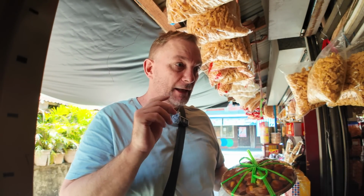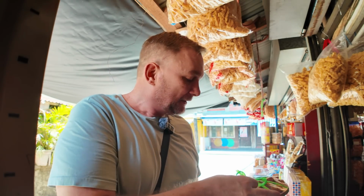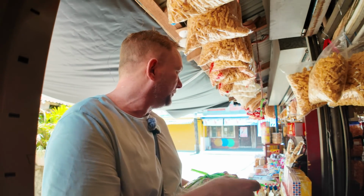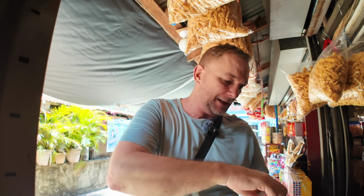And I kid you not, best Puto I've had anywhere in the Philippines. I've never had it here before, but I was introduced to it a couple of years ago here in Marikina. But like I said, this place is supposed to be like the OG. So let's see. We're gonna open this up.